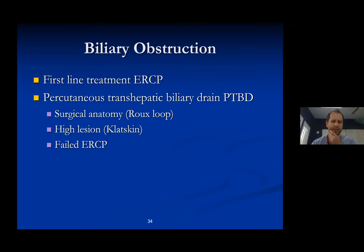The next area of abdominal intervention where we make a big difference is biliary obstruction. First line of treatment for biliary obstruction is obviously ERCP or endoscopy. In patients who are not endoscopic candidates, because again, maybe they're too sick or they had bypasses performed, Roux-en-Y, for example, or that have high obstructing lesions such as Klatskin tumors, we place transhepatic biliary drains to decompress the biliary system.